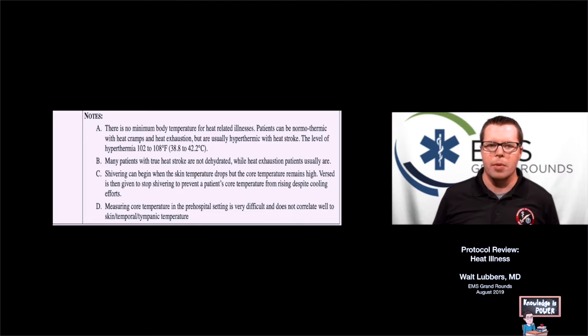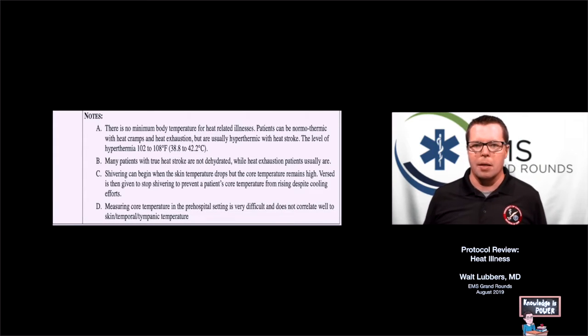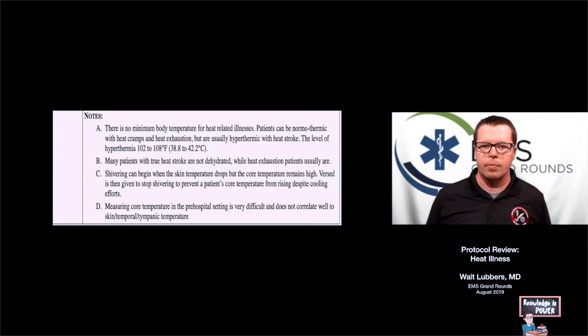As I mentioned before, many patients with heat stroke itself are not actually dehydrated. Folks with heat exhaustion might be, but folks with heat stroke often are not as dehydrated as you would think and don't need 6 liters of IV fluid. They may need 1 or 2.